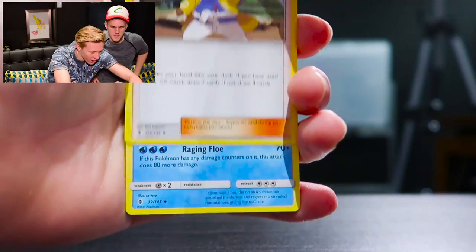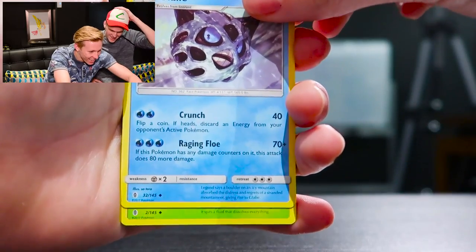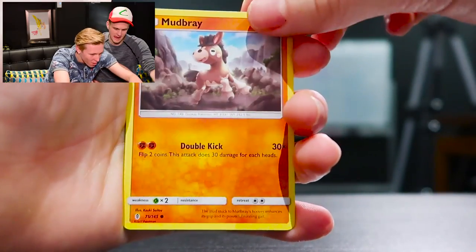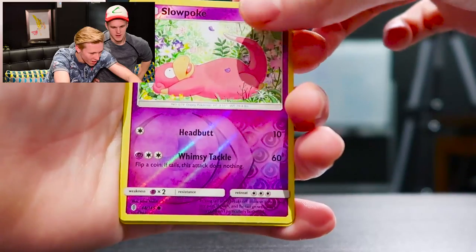All right, you got a normal holo to beat. All right, electric energy, trainer card. Glalie, come on, you remember that one. It's been a while since Mitch has played Pokemon. Weeping Bell. Rockruff. Goomy. Slowpoke. Mudbray. Delibird. Slowpoke. Yep. And? Oh. Rare Wailord. You know what that means?